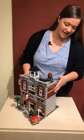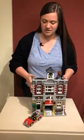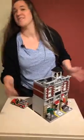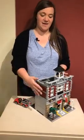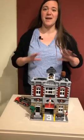So if you look at the side here, there are 2 dowels at the bottom, and then on the other side, the car came out, we have 2 little holes here. So that's on every single modular building. And they connect together really easily, and even the sidewalk will line up. They are made to go together.